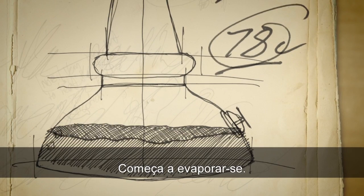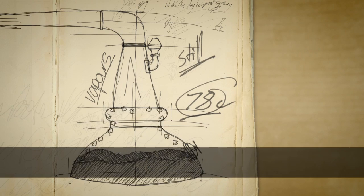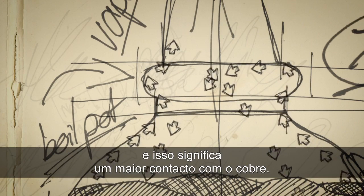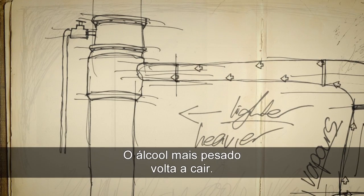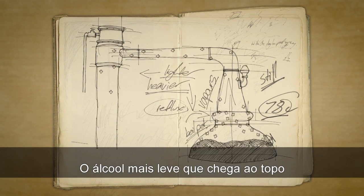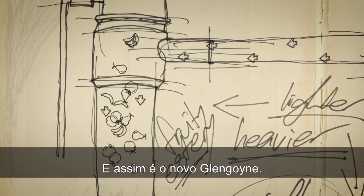It starts to vaporise. Vapour goes up towards the lyne arm through the boiling bowl. The boil pot actually slows the process down in the still, and it means longer contact with the copper. The lighter spirits go over into the condenser. The heavier spirits fall back into the boiling bowl. This process is called reflux. The lighter spirits that do go over the top are very estery, fruity in spirit, and that is our new make Glengoyne.